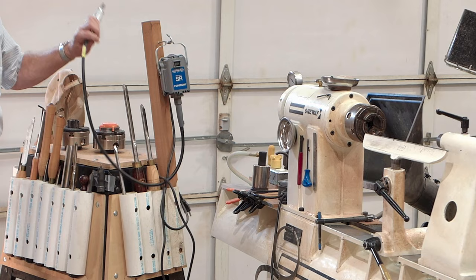They're all plugged in. All I have to do is pull them out, turn them on, ready to go, and put them back. My Jameson system is on a hook on the wall here, so it's out of the way. Even though the drill press is on wheels, I generally leave it right here and use the drill press.